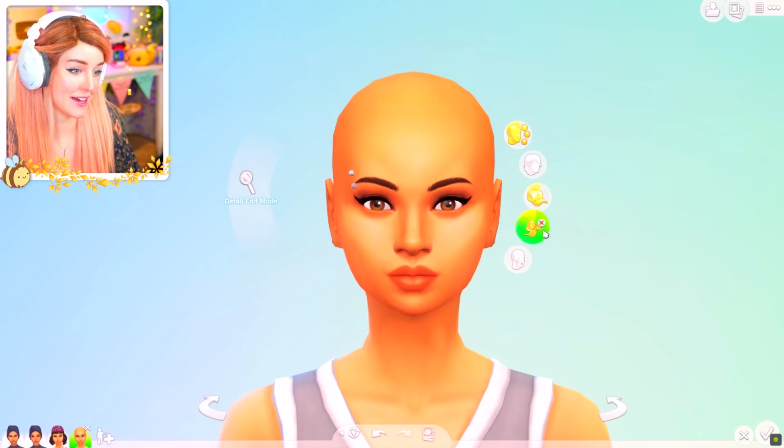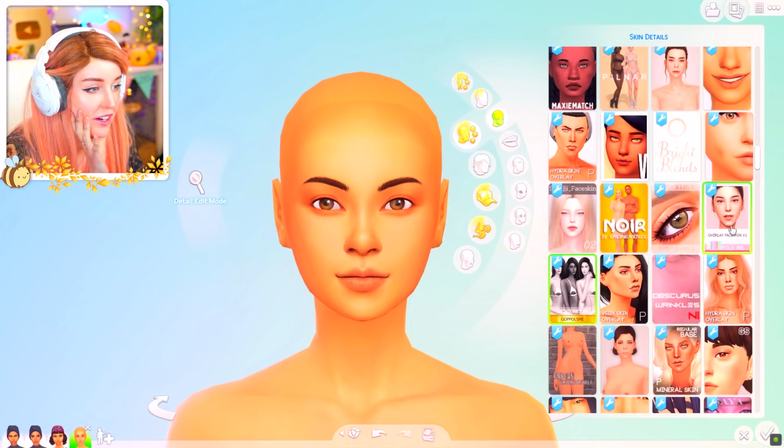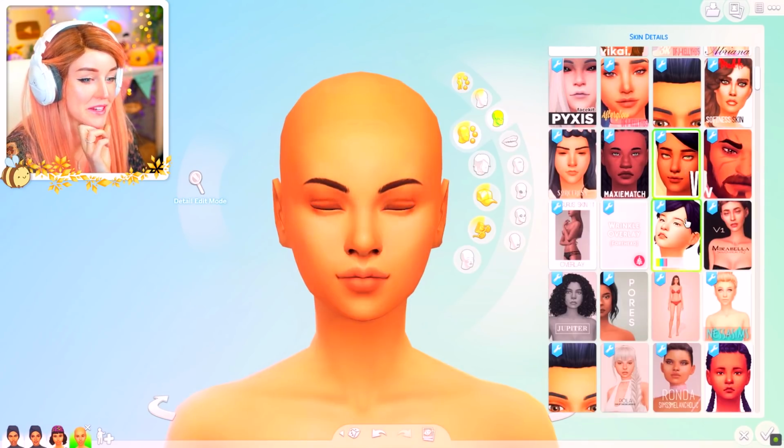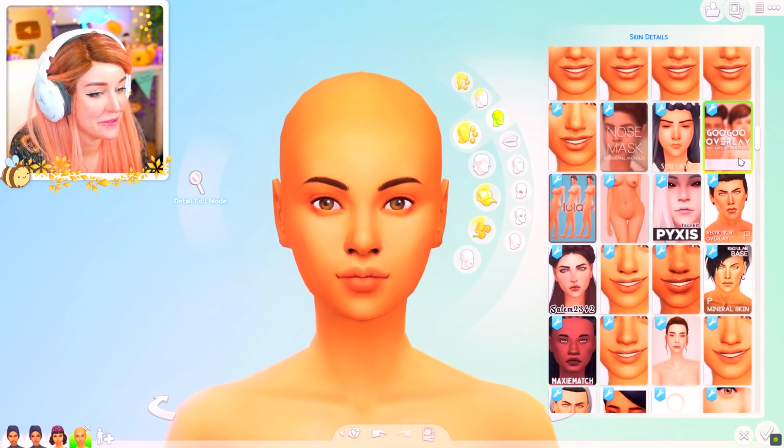Okay, let's go ahead and take everything off so we can start from scratch. And I'm trying out skin details first this time. I'll do the brows after. And I'm going to start with the V. I know it's Max's Matchy. Don't worry, we'll keep tweaking.